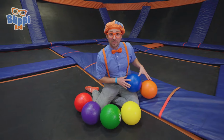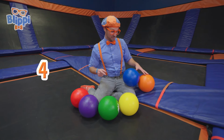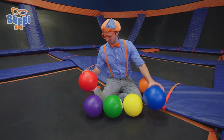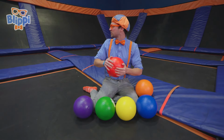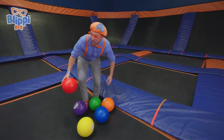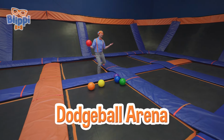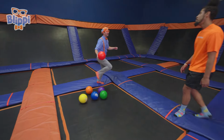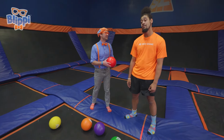Wow, how many balls do you see here? 1, 2, 3, 4, 5, 6. Wow, 6 balls. What kind of balls are these? Wait a second. Soft, squishy balls, trampolines. Now it looks like we're in an arena. Oh yeah! This is a dodgeball arena! Wow, I love dodgeball! Oh! I found you. Yeah, I actually found the dodgeball arena. Oh, that you did, yeah.